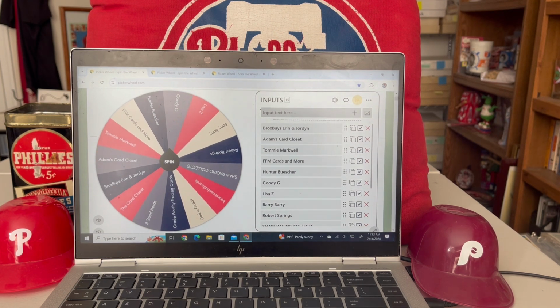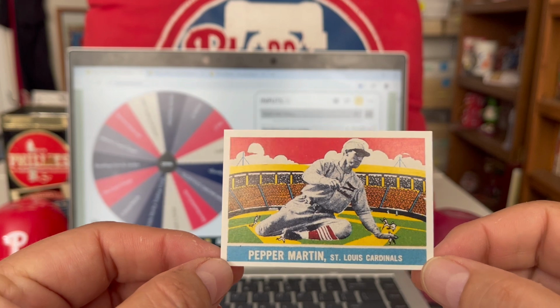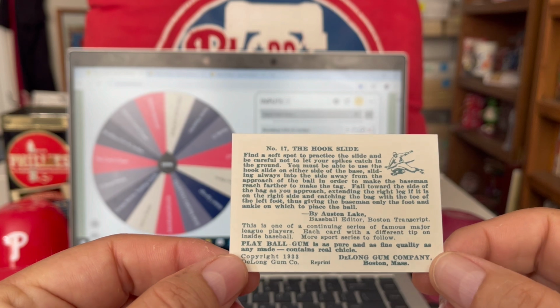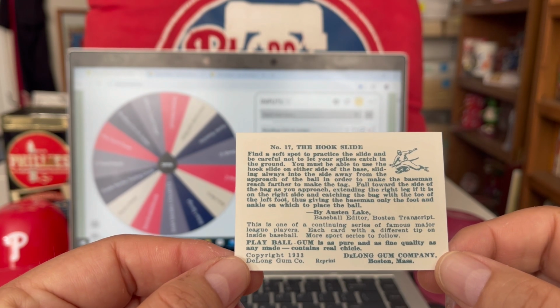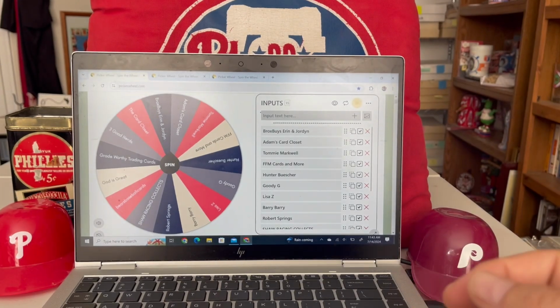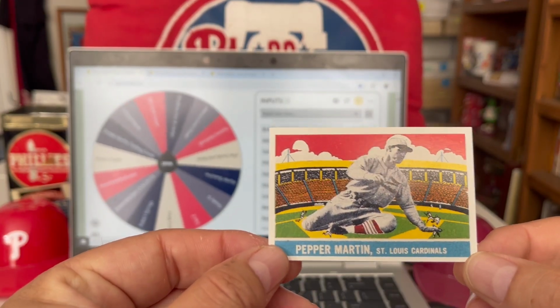The answer was Pepper Martin of the St. Louis Cardinals. This here is a DeLong reprint card. Talking a little bit about Pepper Martin here. Actually, it's almost like a tutorial about how to do the hook slide, really. But this is the Pepper Martin card from the DeLong.